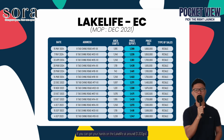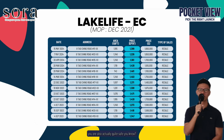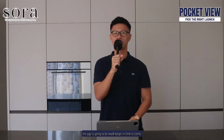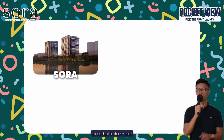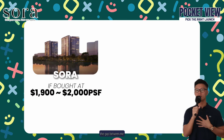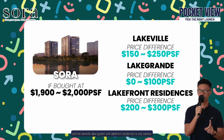You can think about it, if you can get your hands on the Lake Life at around 1,300 per square foot, you're also actually quite safe, because all this new launch price tag will only mean one thing. The gap is going to be much bigger in time to come. If, for whatever reasons, I can get Sora at 1,900 to 2,000 per square foot, the gap between me and the Lakeview, Lake Grande and Lakefront Residences is very narrow.